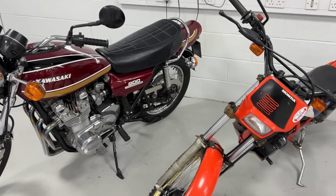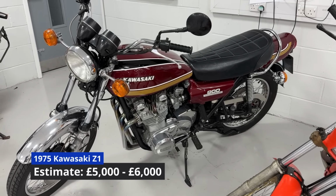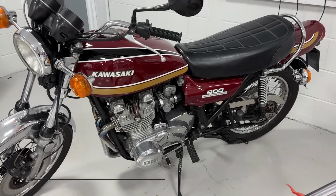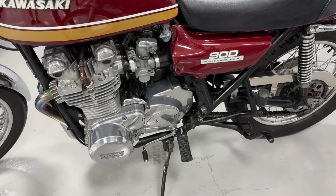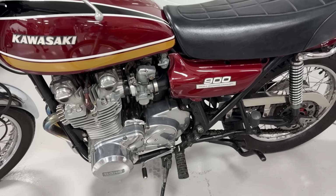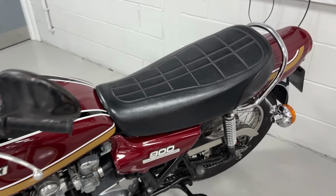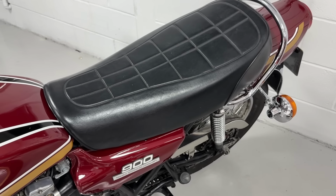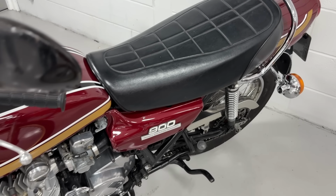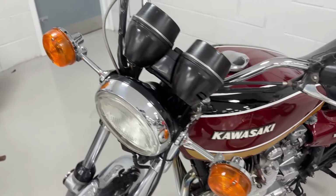Next to that, we've got what I would class a very cool bike, a Z900. This one's a running order bike. It was ridden into us. It's a 1975. It's got a Z1A frame and a Z1B engine. So for anybody looking around, it's not a completely original bike, but it is complete. It doesn't have the standard exhaust on it, unfortunately, which is one thing I know that people who are collecting them particularly like to see.